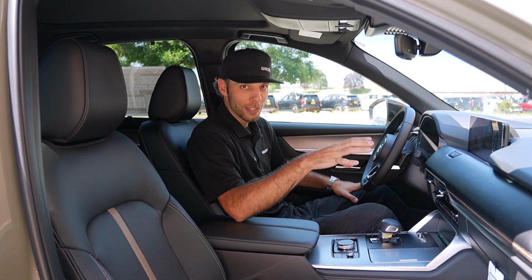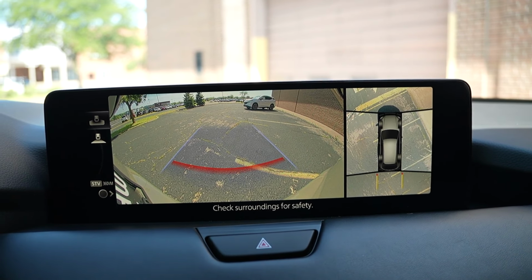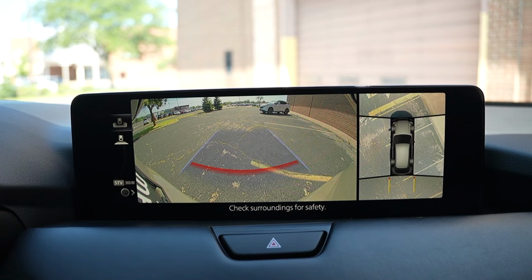Now, the backup camera in this one, very similar. Again, both models do have a button that you can press down here that's going to pull up the camera pretty much at any time.